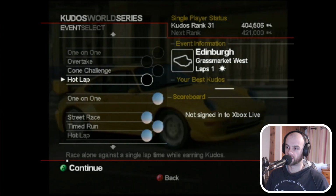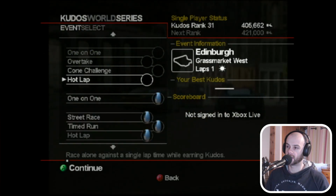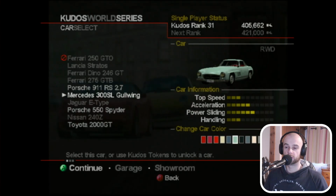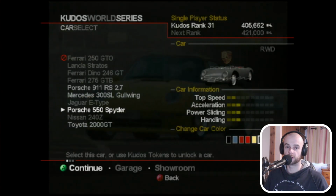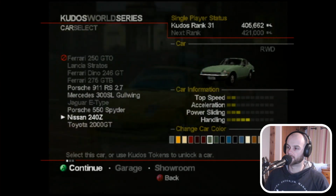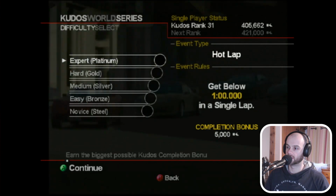It's pretty strange. But moving on to the third time-based event, another hot lap in Edinburgh this time. Grassmarket West. What are we saying with this one then? So, all but 2 can do platinum on this. So the 2 Ferraris can do gold, could not quite do platinum. And then the Nissan 240Z, which is the third worst, just about managed platinum in this. I think this is pretty close as well to the limit. So we need a 1 minute lap exactly around Edinburgh.